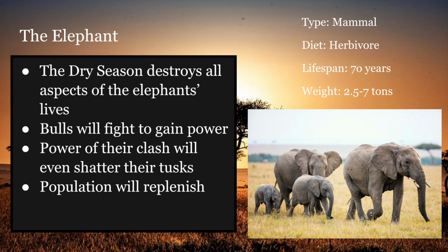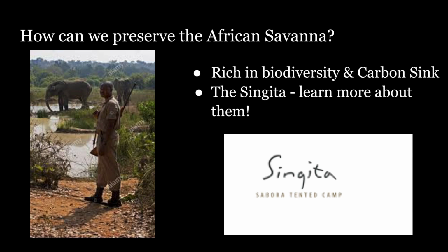So talking a little bit more about how we can preserve the African savanna and why we should preserve the African savanna. Like most savannas, especially the African savanna, it is rich in biodiversity. There are hundreds upon thousands of animals and plants that are involved in our food chain. And it is also a carbon sink. And what this means is that these grasslands absorb the carbon dioxide that is coming from our air on the earth, and they maintain the earth's temperature. So that's a really crucial factor that the savanna provides us with.